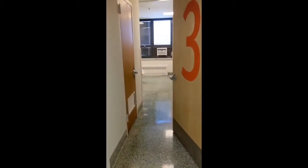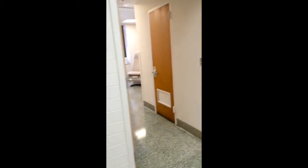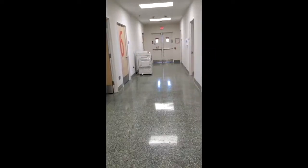As we walk back down the hallway on your left, you're going to see each of our rooms is a pretty good size, so they can all be used as procedural rooms. Each of the family medicine physicians you're going to be working with has a pretty broad scope of practice as far as procedural medicine goes.